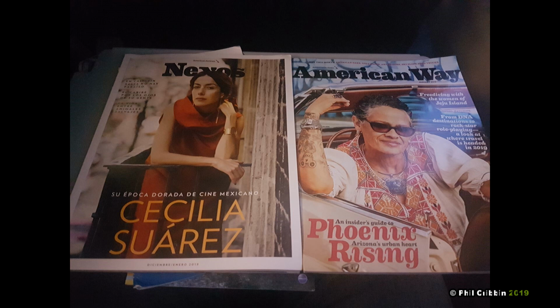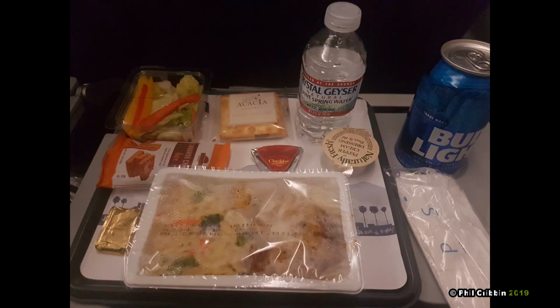There were two in-flight magazines, the American Way, which is the standard American Airlines English language magazine, and Nexos, which was a Spanish language magazine which had different articles to the American Way, but still offered stuff like terminal maps and a fleet guide. The main meal was breaded chicken with rice, and it tasted okay. I'll admit I was losing my appetite through tiredness by this point. There was a salad with cheese and crackers for starters, and the dessert was a cinnamon crunch bar.